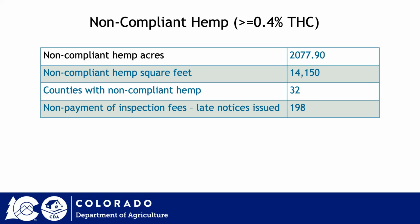Okay, so the total acres is about 2,000, across 32 counties in our state. This probably doesn't really relate to your state that much. I guess the only point of this slide is it was relevant in Colorado. And of course, with 100% sampling, that number from 2,000 acres could go to 10,000 acres or better.